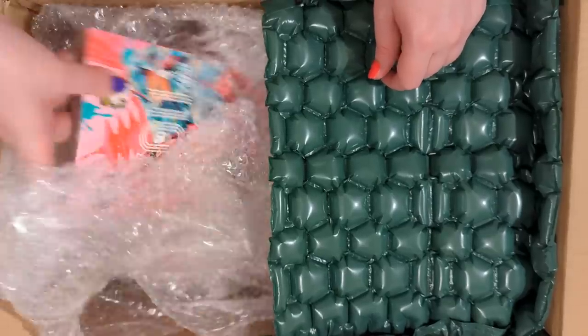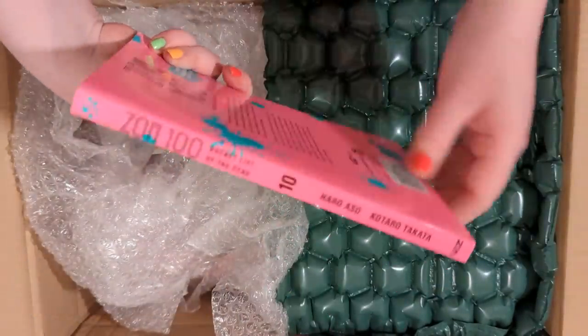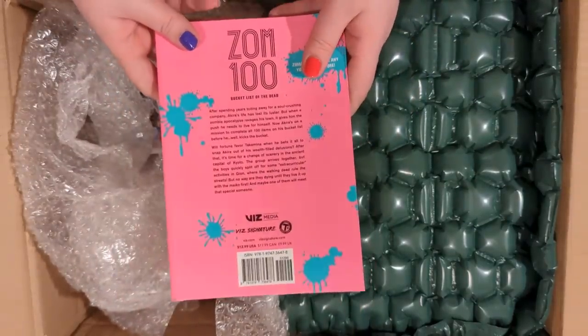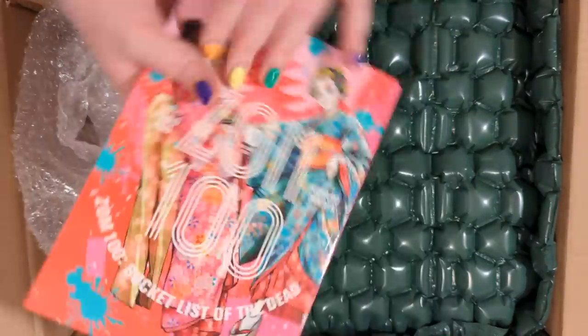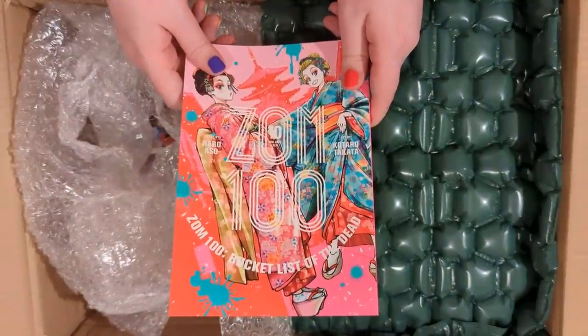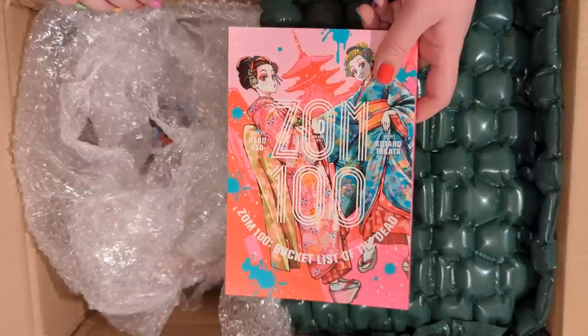Next we have got Zom 100 Volume... Oh, God damn, that is bright. What a bright pig. Oh, my eyes are burning in such a good way. Zom 100. This had an anime announcement recently, or the anime is coming soon. I wasn't too clear, but there were voice actors and lots of promo at Anime Expo.